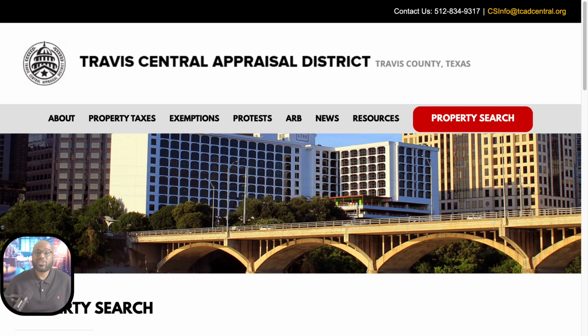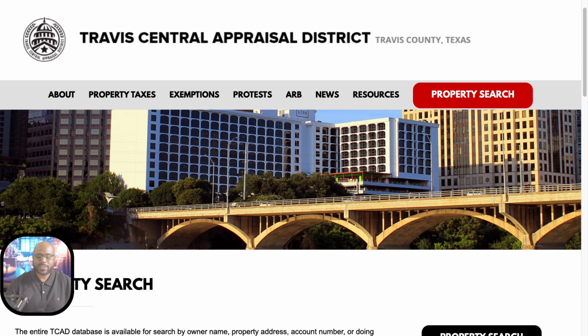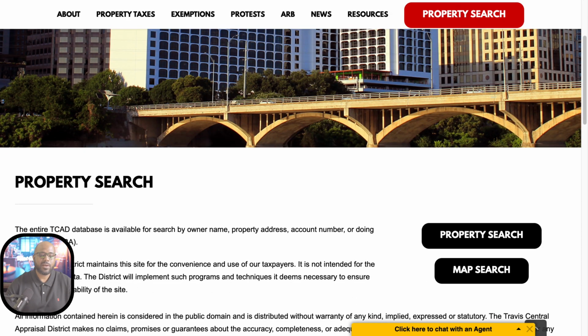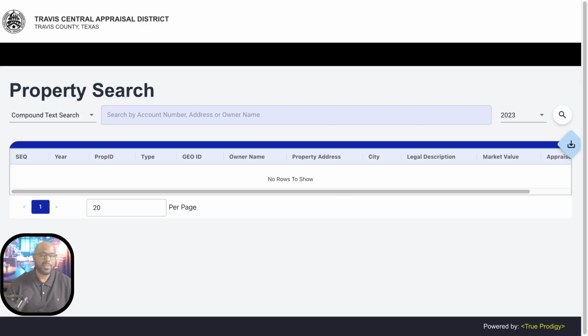Now, each county, parish, township nowadays has an online portal as far as the taxes are concerned. This is Travis County, the capital of Texas, the great state of Texas. Go to property search. And then you want to search for the address. So the house that we just looked at here, what you would do is type in Legend, L-E-G-E-N-D, Milton.